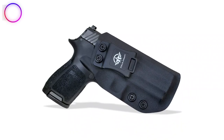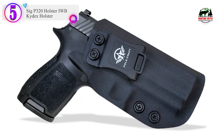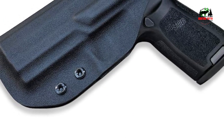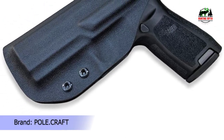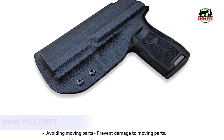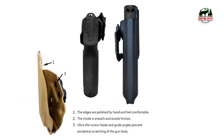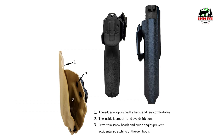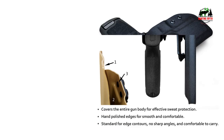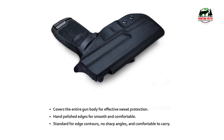In our list, the number 5 product is the SIG P320 IWB Kydex Holster, the obvious choice for concealed carry. The Kydex IWB holster is a holster hidden in a belt and clothes that protects you from anywhere without causing anxiety. The Kydex IWB SIG Sauer P320 holster is very thin and has no sharp edges or corners for comfort and convenience. It can be effectively hidden under the clothes.